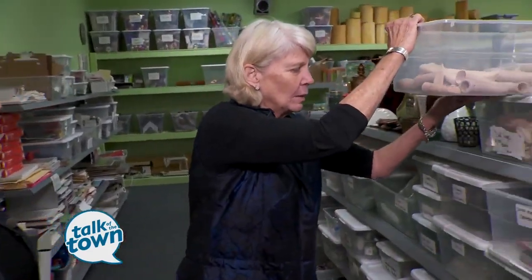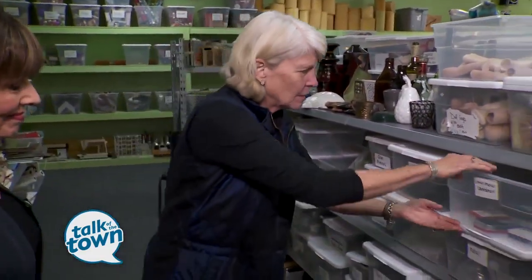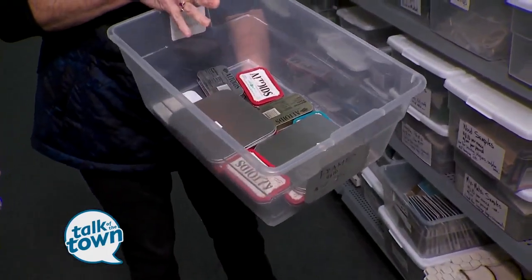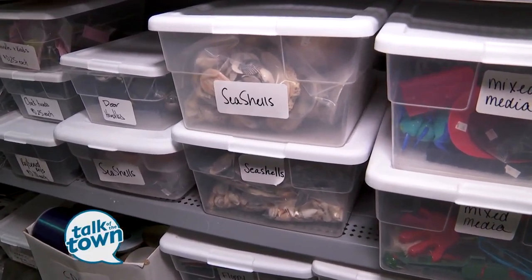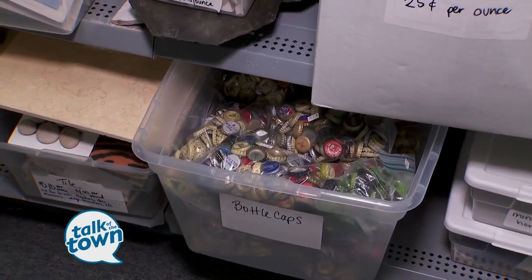That's $1 a piece on the doll legs, and they've got doll heads and other things. But then there are things like this. What do you do with an Altoid container when you're finished with it? They can use it here. So this is a good place to get rid of stuff that you wouldn't know where else to get rid of. There are a lot of shells down here, seashells, the bottle caps. I just think it's really fun to look. You never know what you might see in here.